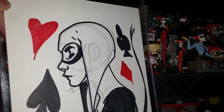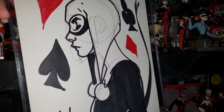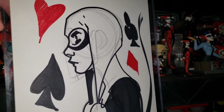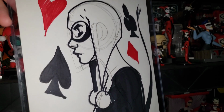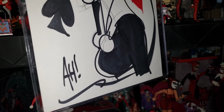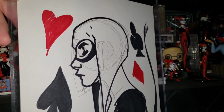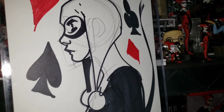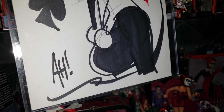Another all-time favorite thing that ends up on this list very often is my sketch that Adam Hughes drew for me when I went to Fan Expo in 2017. Fan Expo Canada, so up in Toronto. And yeah, this was amazing. I am still obsessed with this. It's one of my favorite things in the entire world, and I will treasure it until the day I die.